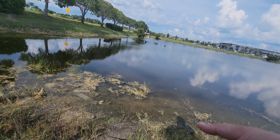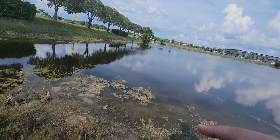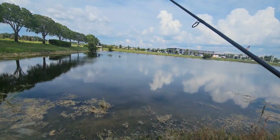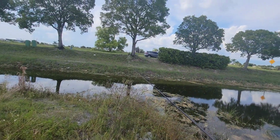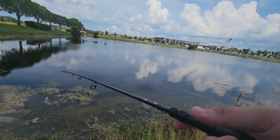And then we hear, hey, they're in this chain. Hey, they're in this chain. So you guys know they're here and they're there. And then everyone's talking about the pond. If you guys know where I work at Big Boys Bait and Tackle, there's a pond literally right across Chiquita from where we're at.